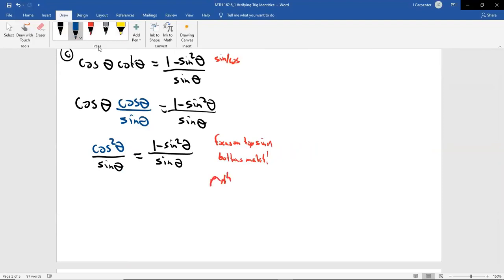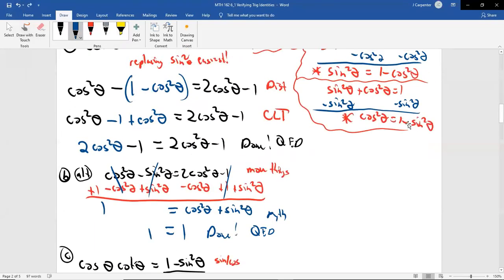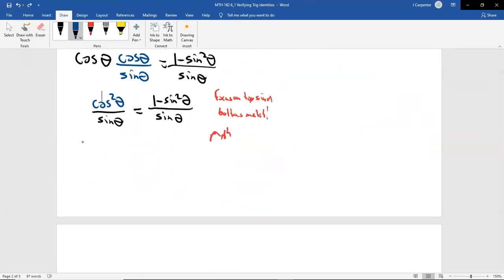I'm going to replace the left side. A lot of people like to just replace the single term. So I'm going to replace the cosine squared with, what did we say it was? 1 minus sine squared. So 1 minus sine squared over, bottom didn't change, sine of theta. And I'm not changing the right side at all.